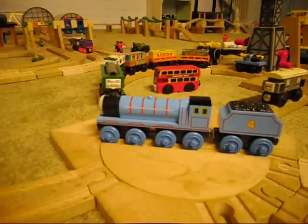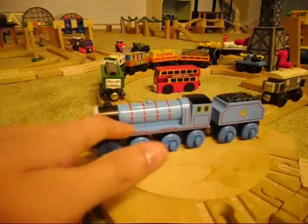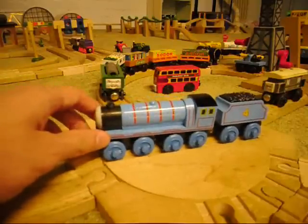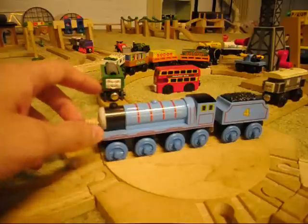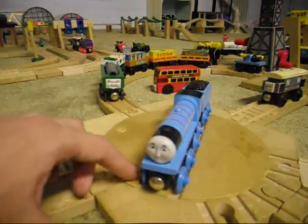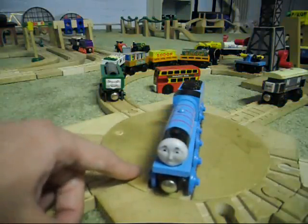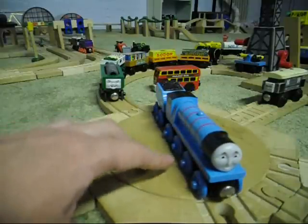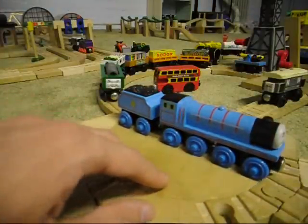So, this version of Gordon, like all the other updated characters, has some improvements compared to the original version. First of all, the original version did not have stripes, or lining, or all that. So, doing that was an improvement. The lines there. His face is pretty much more updated than the original one had. The original one looked just toyish. Didn't look like anything from the TV series. It just looked like a toy.